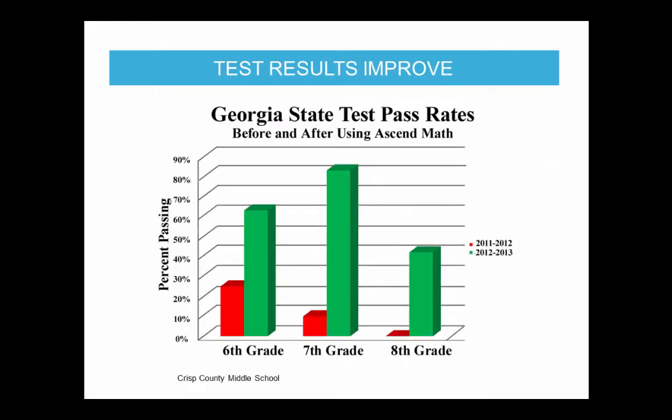Now, at Crisp County Middle School in Georgia, their state test passing results for struggling 7th graders improved from 10% to 83% after using AscendMath. Passing rates for the struggling 6th graders improved from 25% to 63%. And passing rates for their struggling 8th graders improved from 0 to 42%.